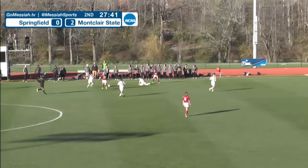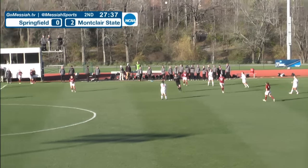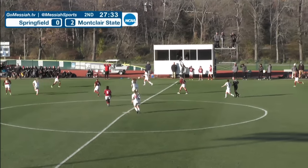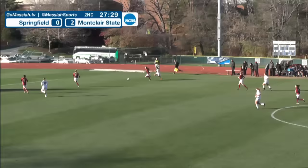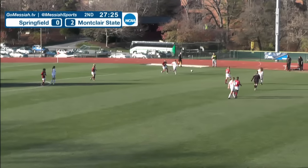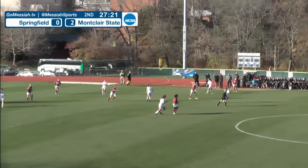Ooh, and folks, you could see that one coming. Sullivan coming out of nowhere in pursuit. Sigalis running after the ball. They met, and they didn't meet over the ball. Hard collision there. Nothing whistled. I believe that one would have had to have been on Sullivan, who's all over Sigalis. No call. Now Springfield with possession.